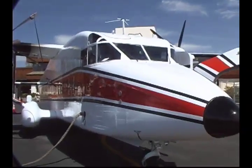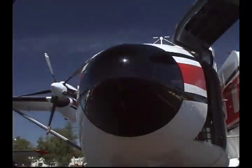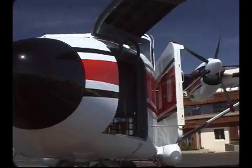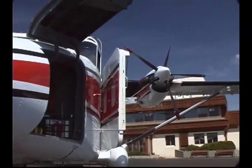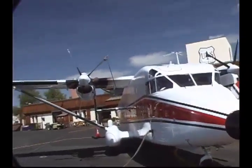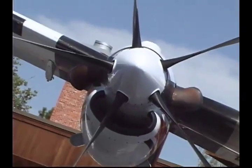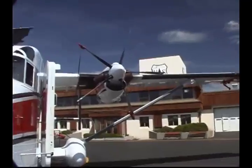It's a Short Sherpa, formerly a British military transport plane, now one of our jump ships. It seats about 10 to 12 jumpers depending on how hot the conditions are. High wing with twin turbine engines. I can take you back and I can show you where we jump out the side door.